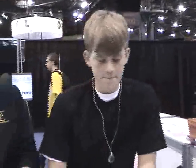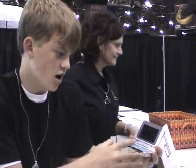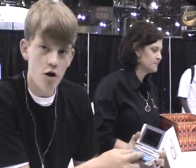Now, what is the new Zipit all about? And speak up because the microphone sucks. All right. It's a better, improved version of this. It's got color. It's going to have photos, SD card, and music. And that's pretty much everything it's got.